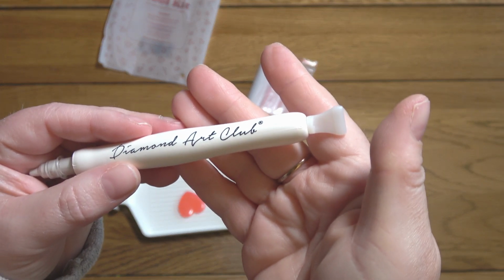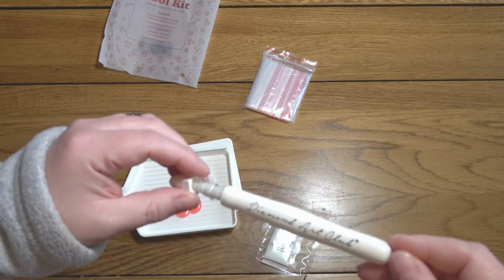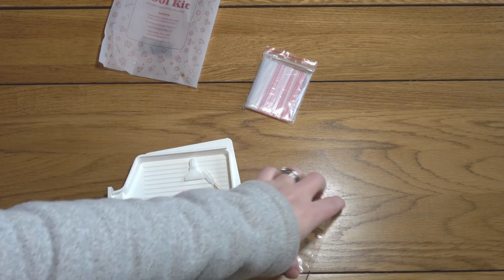Oh, I give up. My camera's only just focusing as I'm ready to move on. Regular watchers of this channel will know I'm constantly fighting my camera to focus on the right thing. It's not ideal, but whatever.